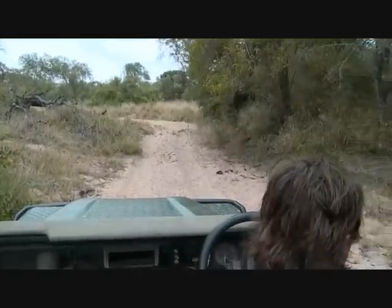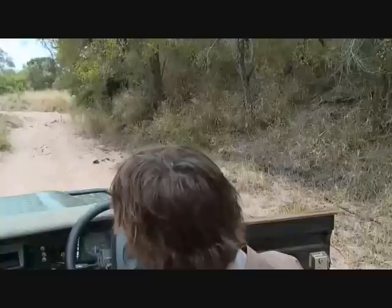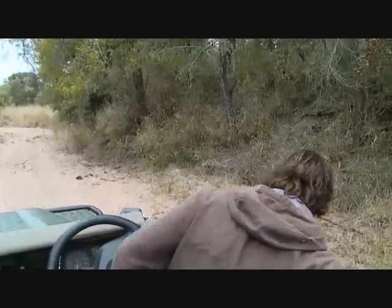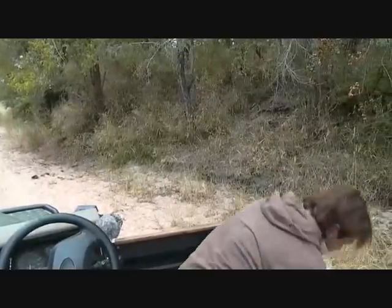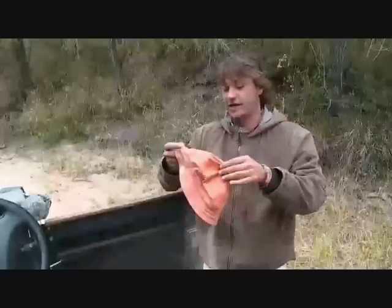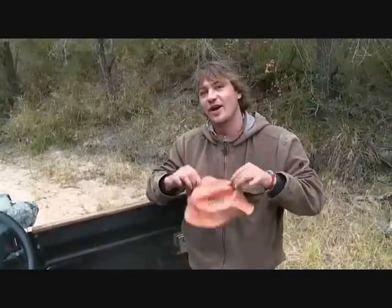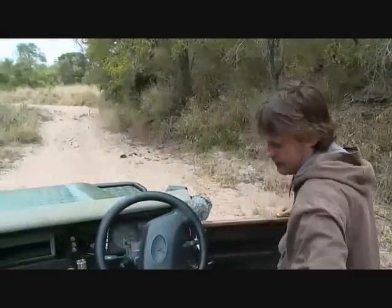Believe it or not, this is actually something we find quite often on game drives, and it's not what you would be expecting. Someone's hat. Well, this one looks like a little kid's hat that's fallen off the car. So when I get back, I'll get on the radio and see who's missing a hat.